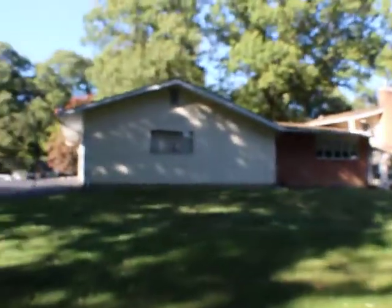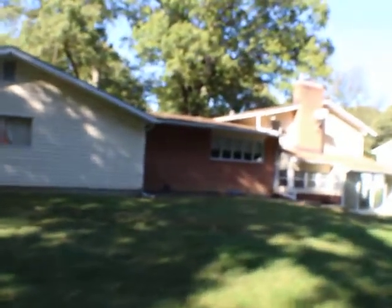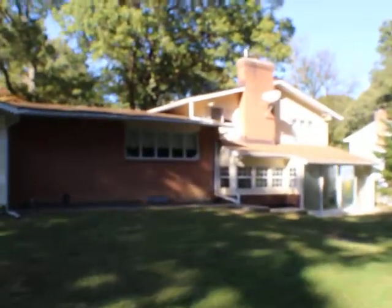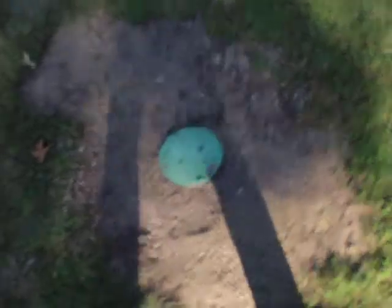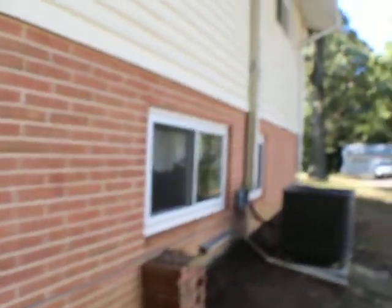Backyard. Nice and square. Neighbors look clean. Enormous backyard, actually. It's huge. Looks like you have a little sunroom back here. I believe it is on well and septic. This unit looks really good, about 2 to 3 years old.